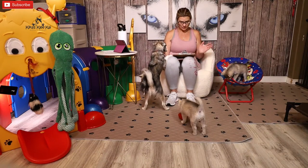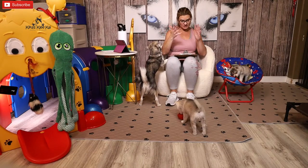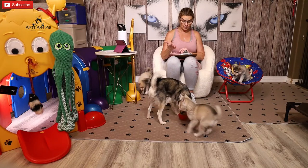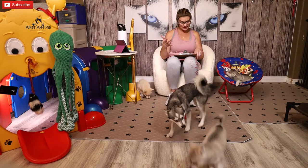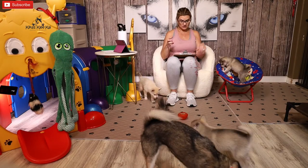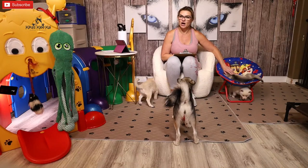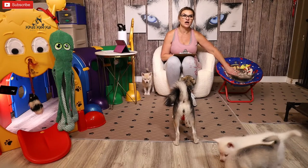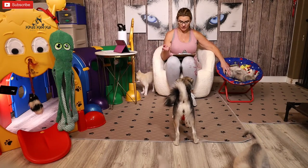Temperament. Let's go over temperament real quickly. The temperament of the Siberian Husky is friendly, gentle, alert, and outgoing. It doesn't display the possessive qualities of a guard dog, nor are they overly suspicious of strangers. Siberian Huskies are not good watchdogs or guard dogs. They're usually very friendly, very aloof, pet me, love me, take me for a run type of breed.